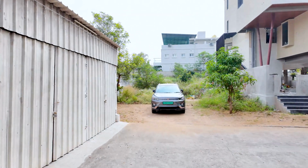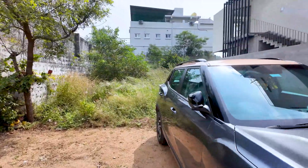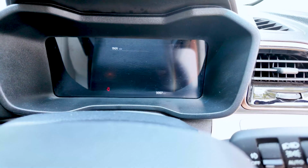So yes, as you can see right ahead of me, this car, the new XUV 400, is going for its second service. I have covered close to, if you can see the reading there, 9,997. So yep, it is due for its second service. I know that in the previous video we said we're going to make what we didn't like about this car, but that video will come eventually. This is just the service cost and how much it's going to cost for maintaining this XUV 400.